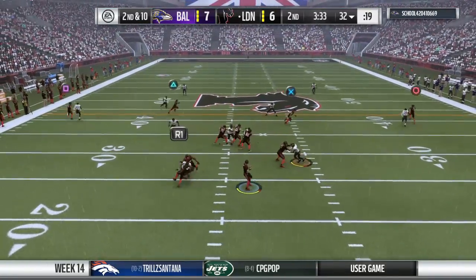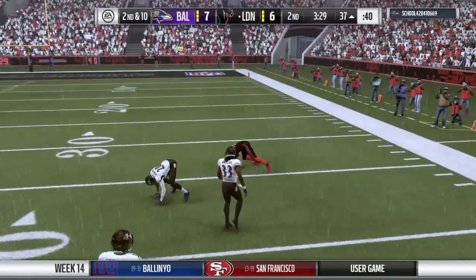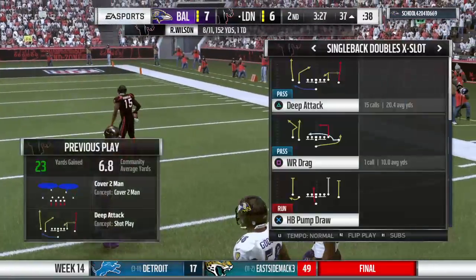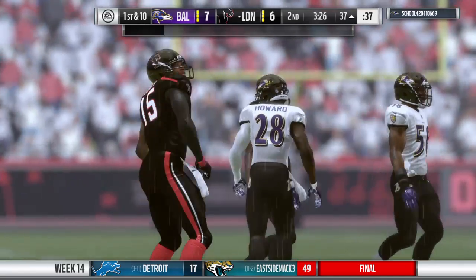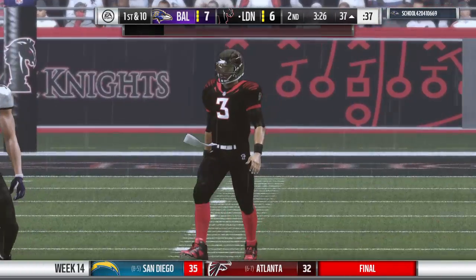Again on 2nd and 10, it's Wilson. And this is going to be caught. He won the fight for the football. That goes for a gain of 31. Well, we know he's got the speed there. He needed the speed and the hands.